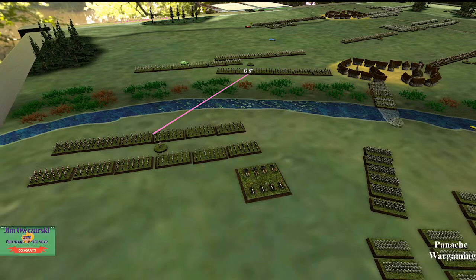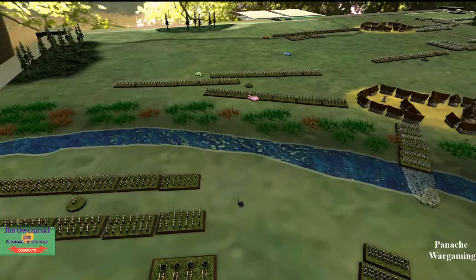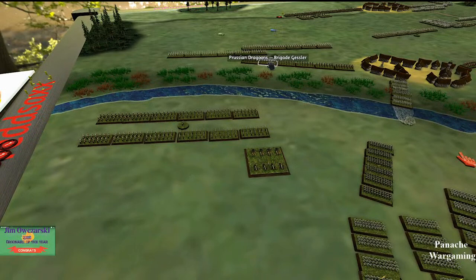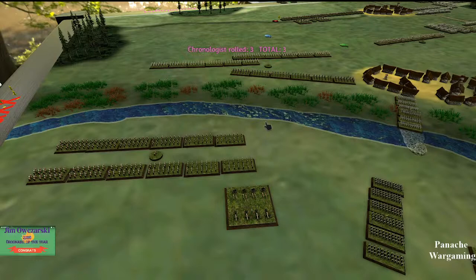All right. Then Lowenstein is going to declare a charge against the Prussian Dragoons and bring up the cuirassiers in support. That seems logical. He's right there. Well, I suppose first thing we should do is see, does he see them over there? The fog. Can he make it over there? First of all, he's got to roll. He sees them. So now he rolls to see if he actually can.